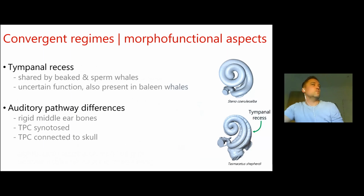So just to wrap up then, just to take a step back, we've got our convergent regime, we've tested the significance, we've found potential ecological factors that could be driving this evolution. We want to then take a step back and say, well, what do we know about the inner ear of these animals, and what do we know about how these animals live? What is the ecology of these animals? Does this all make sense? Should we be surprised that beaked whales and sperm whales actually have convergently evolved similar shaped inner ears? And spoiler alert, no, there's no issues. This does make perfect sense.